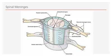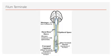Now what are the spinal meninges? The spinal cord is surrounded by three spinal meninges. They are dura mater, arachnoid mater, and pia mater. What is the filum terminale? It is the prolongation of the pia mater from conus medullaris to the back of the coccyx.